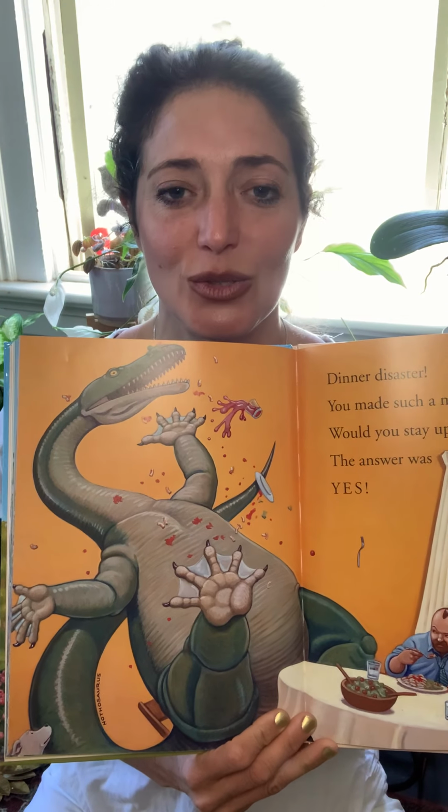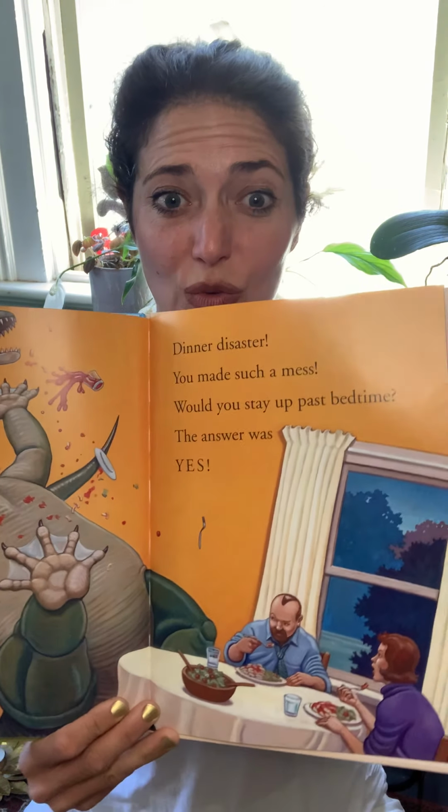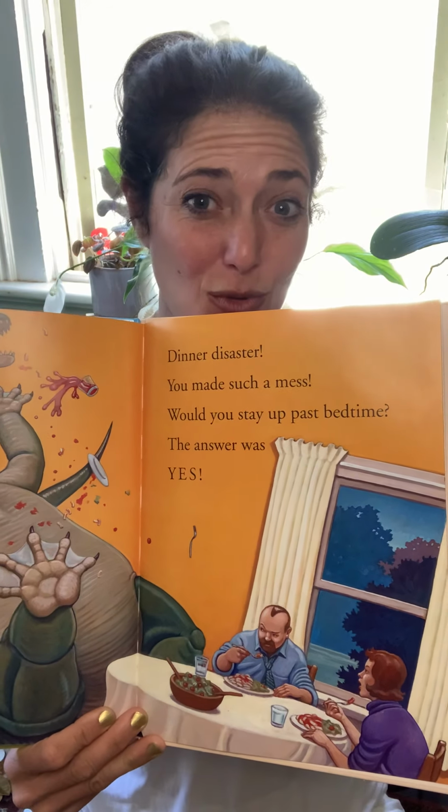Dinner disasters. You made such a mess. Would you stay up past bedtime? The answer is yes. Oh no. Look what he's doing, playing with his food, and the mom and dad do not look happy about the food being thrown all over. And this is a Nothosaurus.